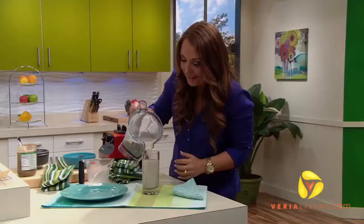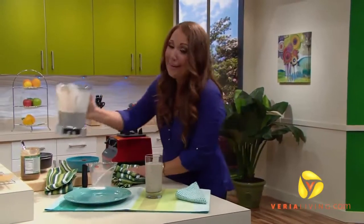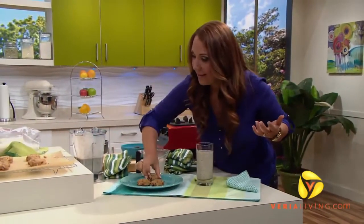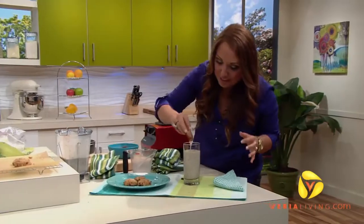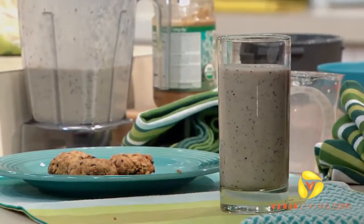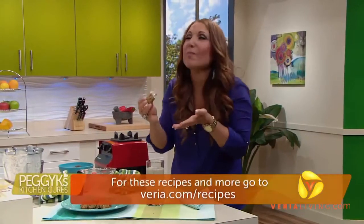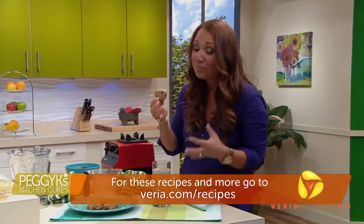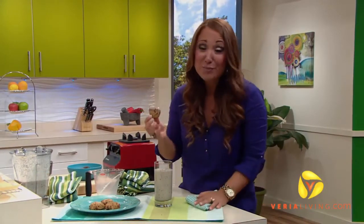So instead of having your cookies and milk, you have cookies and fig and almond milk smoothie. That sounds way better, doesn't it? So I'm just gonna grab some cookies here, throw it on my plate. And what I like to do is sometimes just dip in my cookie, just like so, in my little smoothie. This is so good. You have the creaminess of the shake. This cookie is so good. You can taste the tahini, the raisins, the chocolate chips. This is so delicious. You gotta try it.